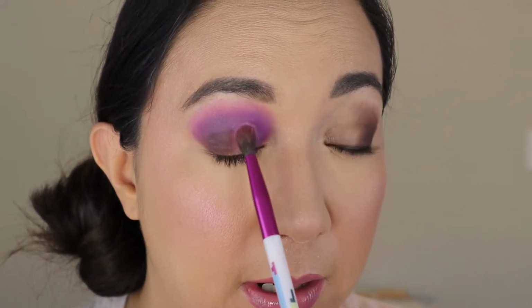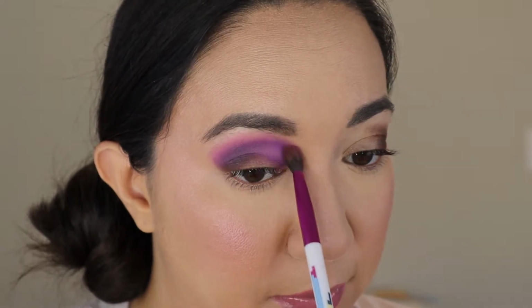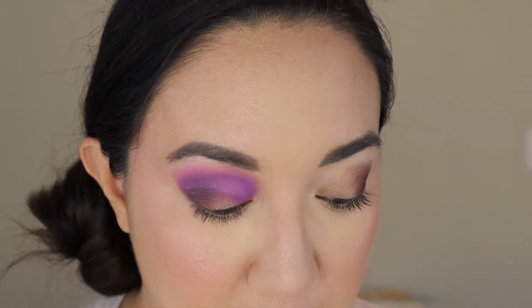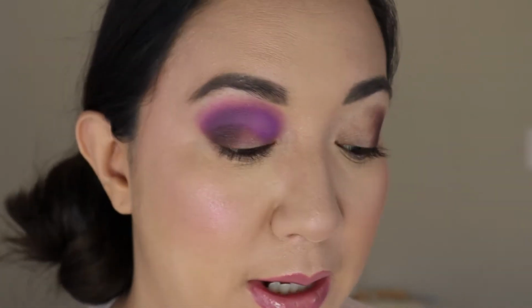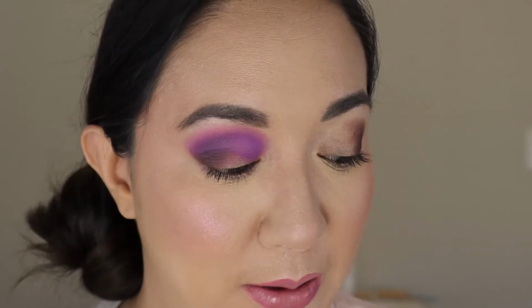That line doesn't even want to go away. Okay, well, now we know. I think that's the best it's gonna get, so we're going to leave it as is. We're not gonna do anything else to this eye. I'm gonna do the other eye off of camera, and then I will be back to do the lid and the rest of the eye.